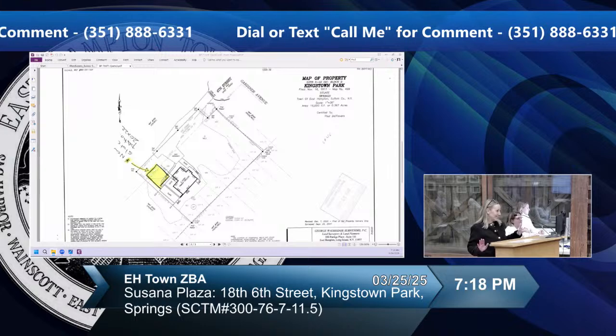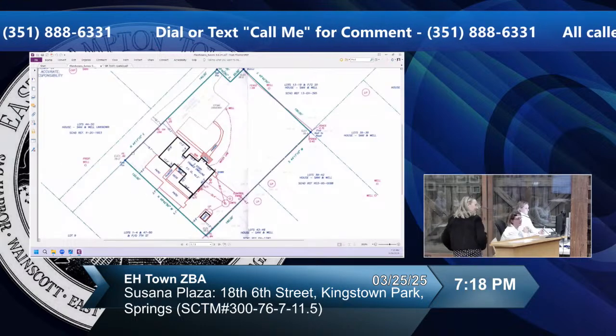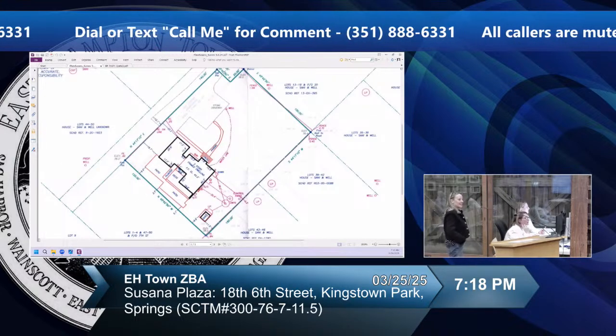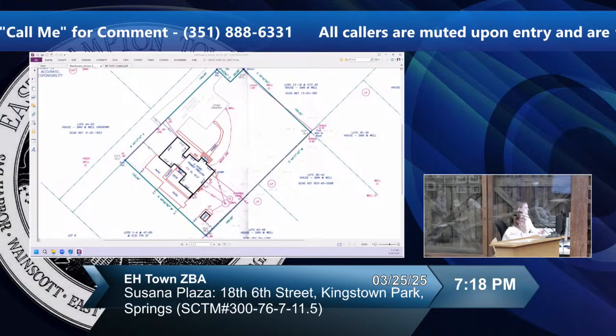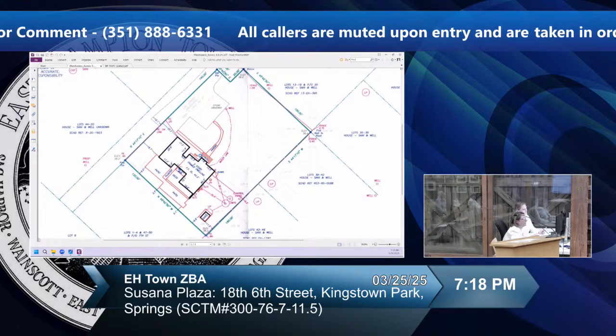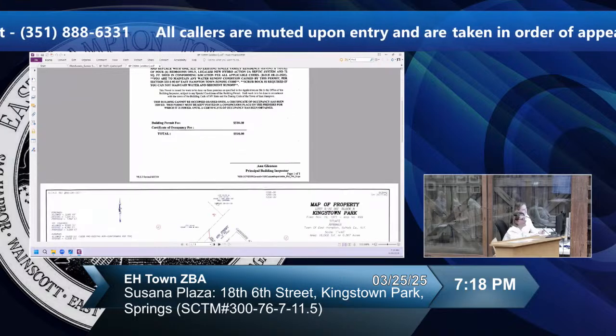Did you have a permit for the shed, though? Yes, she did. There's been a letter about it. Yes, there was a building permit for the shed. That's in the TAM, actually.